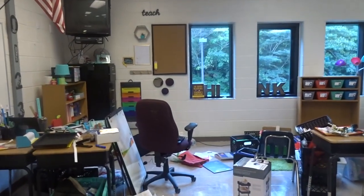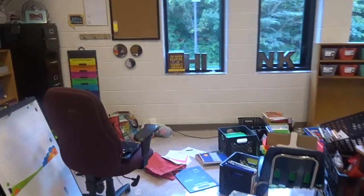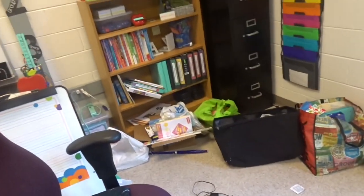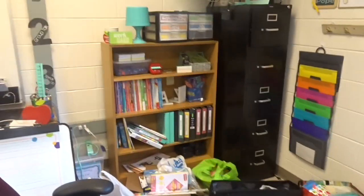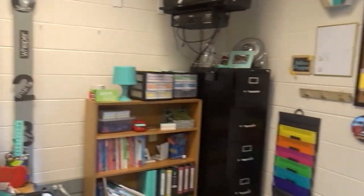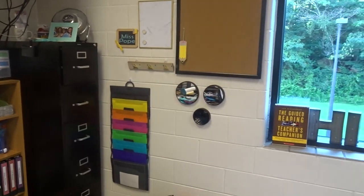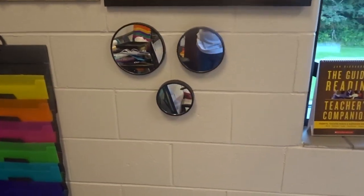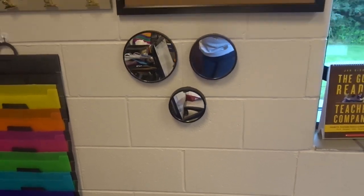Yeah, all right, so I've pretty much gotten this area kind of clean. I've emptied out the bins that I need to empty out. And I just pushed everything up there, but as you can see, I filled this in, put that up there. I'm gonna put my calendar back up here, but I gotta move it up just a tad bit. And then I got my mirrors up, y'all. It's so cute, so cute.